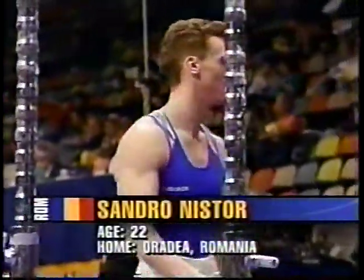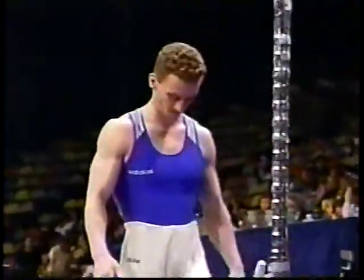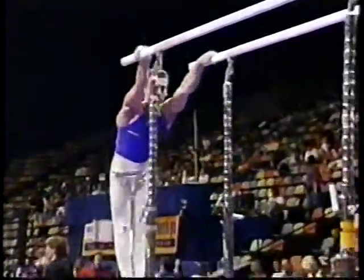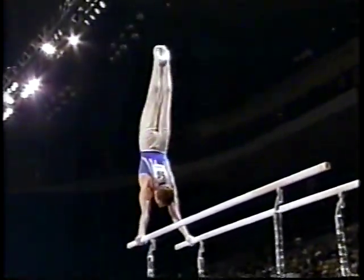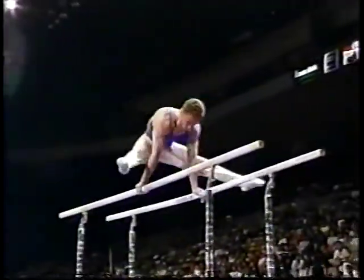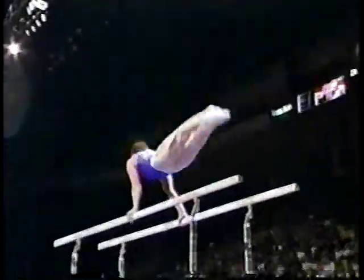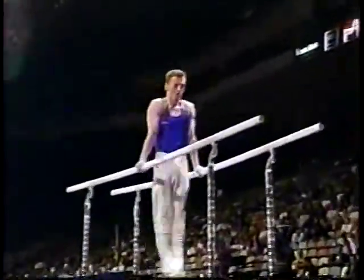And here's his teammate, Sandro Nistor. Typically in gymnastics competition, you save your better gymnasts for the end. Nistor has the best potential score for the Romanians, does that very well on this event. Oh boy. That's a perfect example.